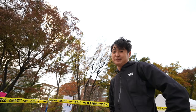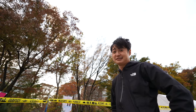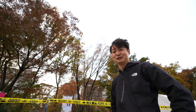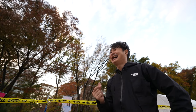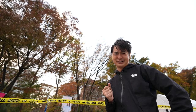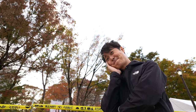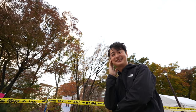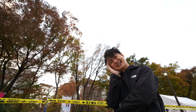Well, you know what? We already spent 4,000 Japanese yen in this festival. Yep, 4,000 Japanese yen. However, we haven't got the beer. And then also, I can't forget that mushroom because it looks so good. Should I get one? Or maybe next time. I can't make a decision. I want to take a vote, but this is not the live stream. Let me see. What do you guys think?